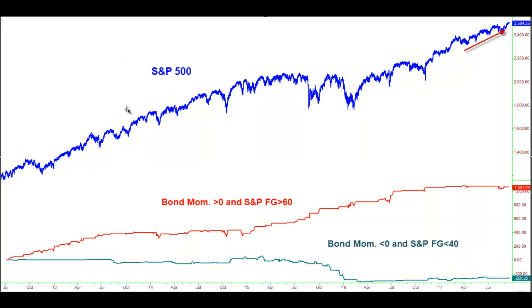So I'm going to combine the two things here, and I admit there's some redundancy. The S&P fuel gauge, as I've explained, has got a bond component in it. It's not this component, so there's a little less redundancy than it first appears. But when I put them together, I'm going to get a lot fewer events. To find both these things to be true at the same time is simply going to happen less frequently. So I'm going to have enough cases where it's not true that I'm simply not in the market. Nevertheless, it captured 1,060 points over this 6 year period.